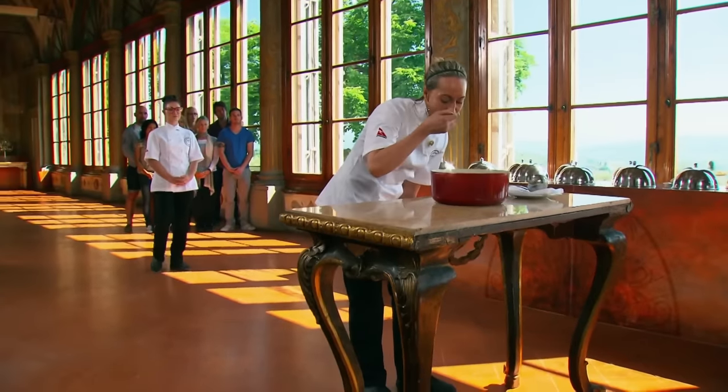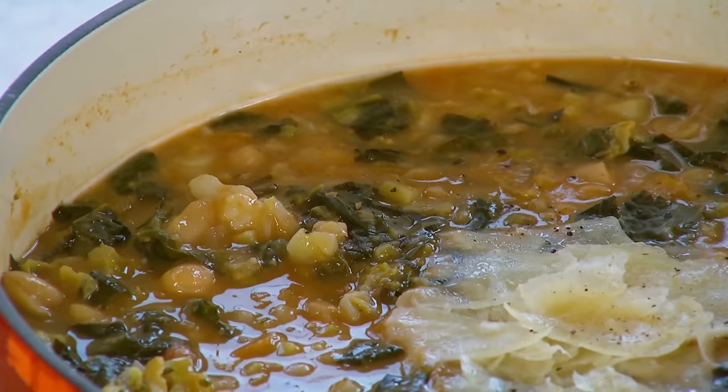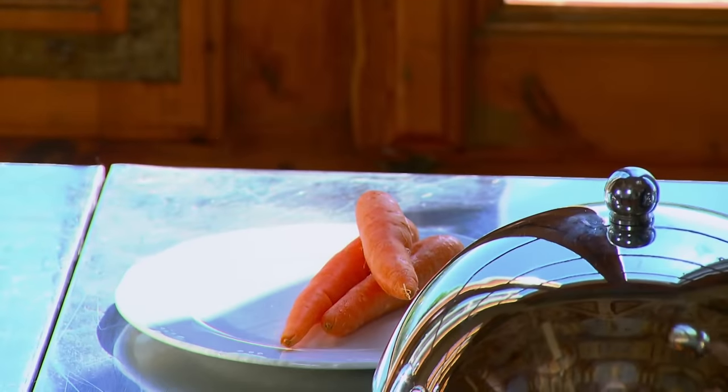Ribollita to me actually tastes like a can of vegetable soup. That's the best way I can describe it to anyone back home. Just like a good vegetable soup. Mindy, what's it going to be? Carrots. Carrots. There are carrots in the ribollita.